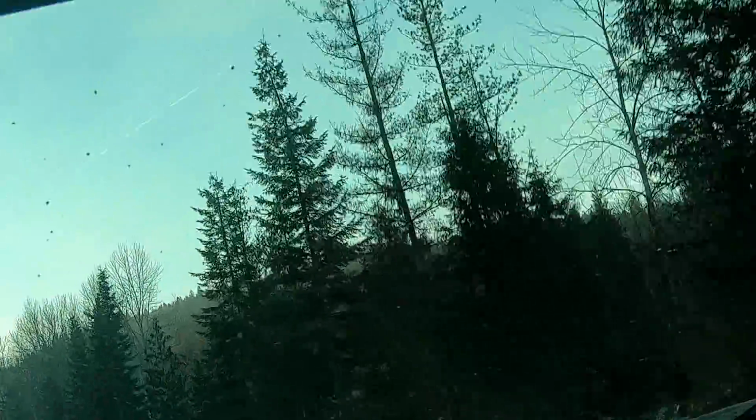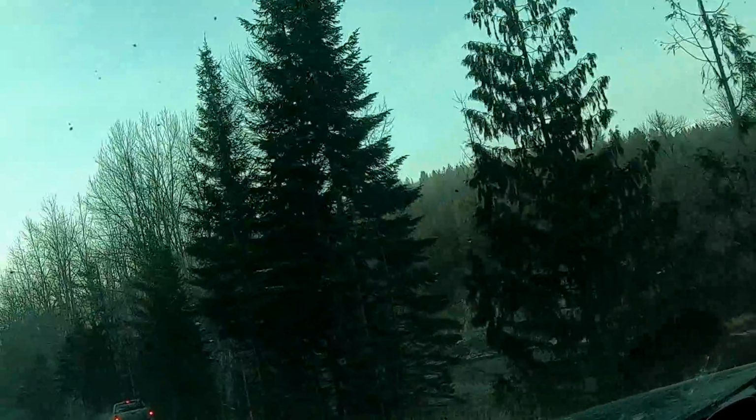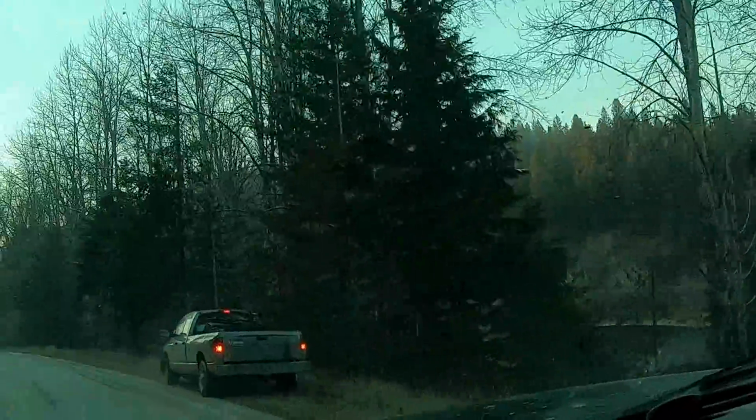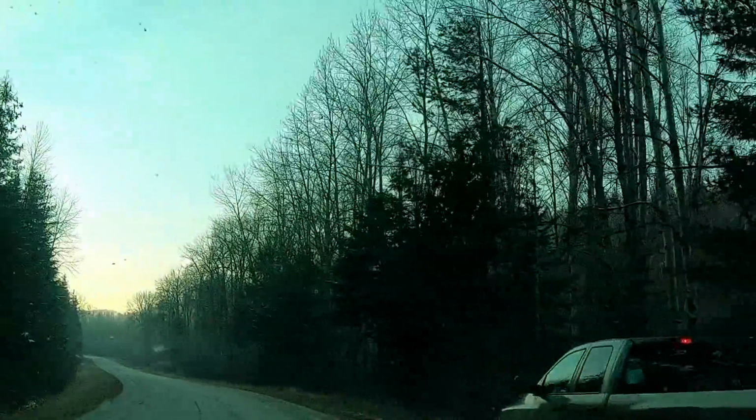Holy shnikes, that didn't look good. Oh, they got a blowout. Well, that was exhilarating. Those guys blew a tire right in front of me. And then they didn't have any jacks or nothing, so much for making it any time. I'm like an hour behind now.